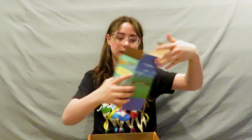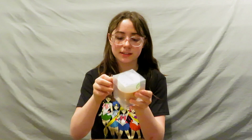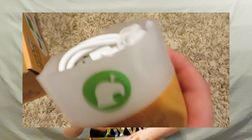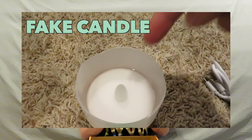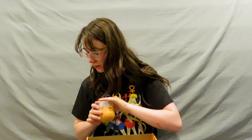I like all the packaging. Look how pretty it is. I'm gonna keep this. This thing, it's a speaker, I'm pretty sure, and a little candle. Okay, wait. No, do you see how it's a little candle? But look how cute this is. I don't know. This is probably my least favorite thing. I don't really use speakers, so.